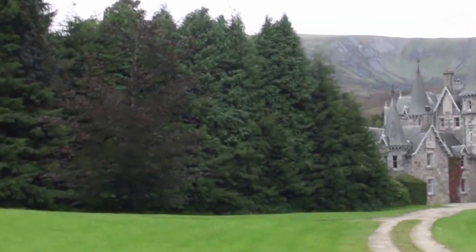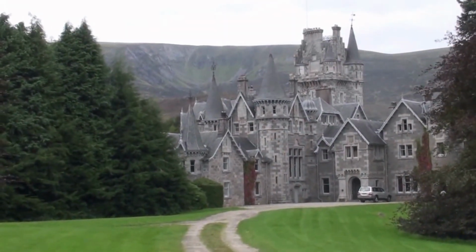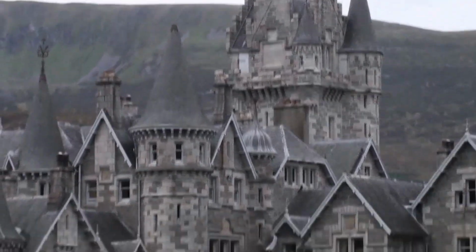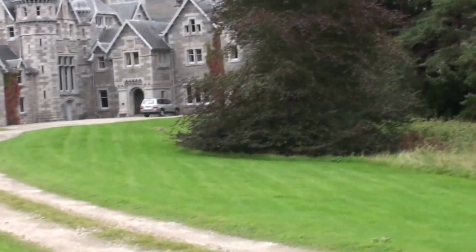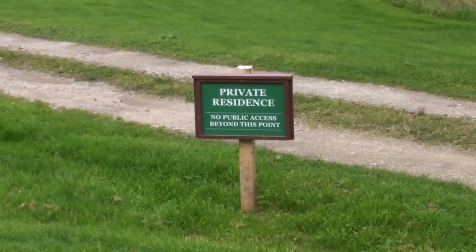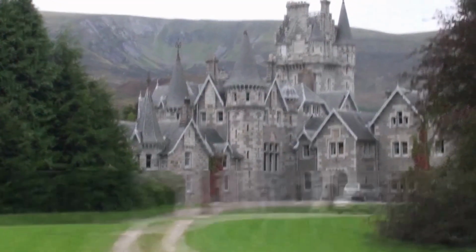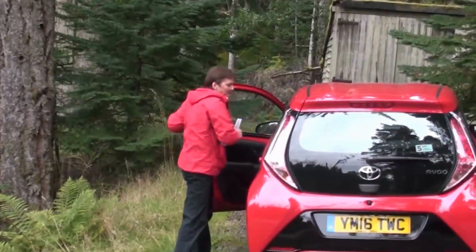It's really a castle, as much as any house could be a castle. So it's owned by one family, and I've gone as far as I can go. As the sign says, it is a private residence. Our little Scottish car, we had to get a red one to match Denise's coat. Not really.